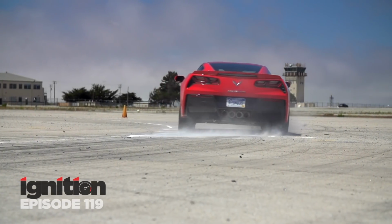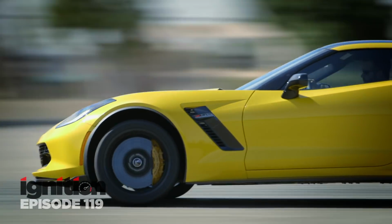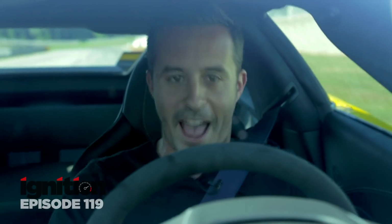All you really need to do is think of the Z51 and then turn the dial up a lot more. Because it drives very similarly to the Z51 Corvette, only you're going so much faster everywhere.